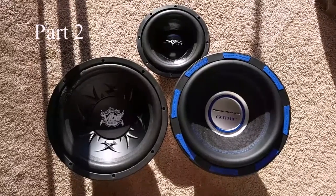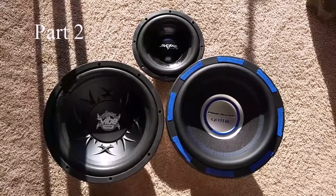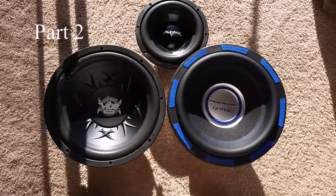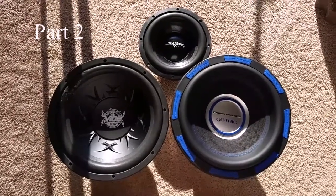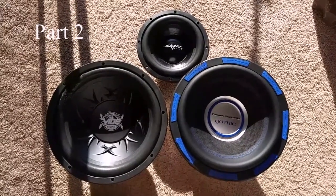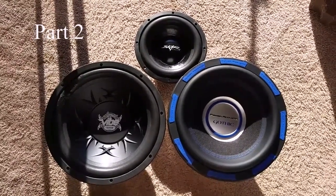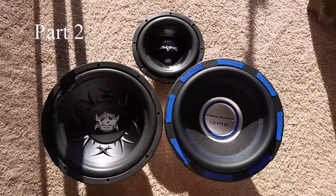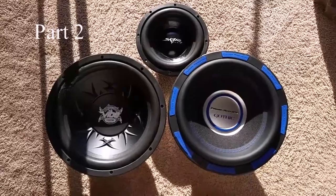So in this case, we're going to move on to phase 2. Phase 1, of course, was doing the research, the specifications, matching your subwoofer to your amplifier, making sure everything matches up, looking at the numbers. Phase 2 is all about the cosmetic inspection of the woofer itself. Before we even plug it in, before we purchase it, we want to see if it even looks and feels as though it will put out those specifications. So let's dive into this.